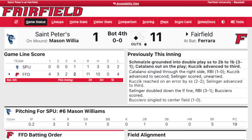Yeah, Williams really needed that double play there, and that is why it is called a pitcher's best friend. And Ferrara with the first pitch to that bat sends it out to center field. Greco racing back to the track at the wall, and that ball is gone! A two-run home run off the bat of Ferrara here with two outs in the bottom of the fourth, and that will put the Stags ahead here.